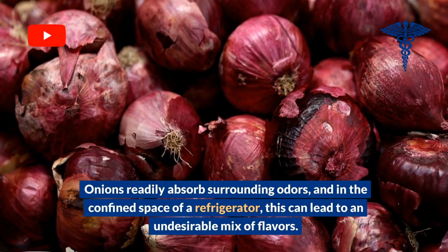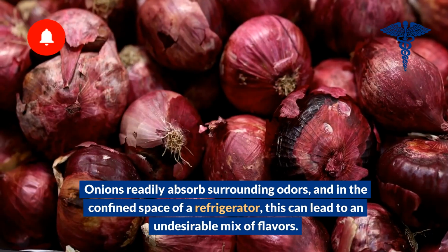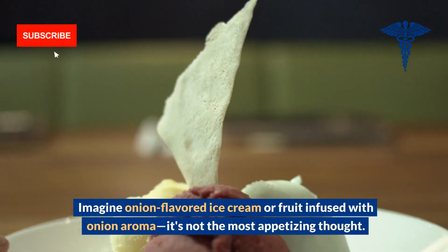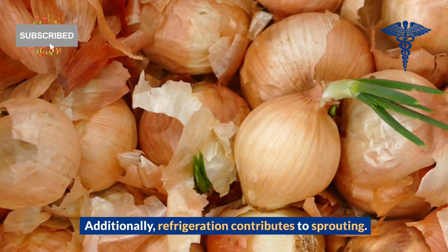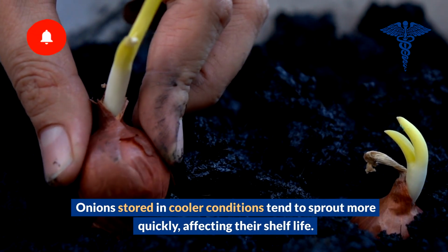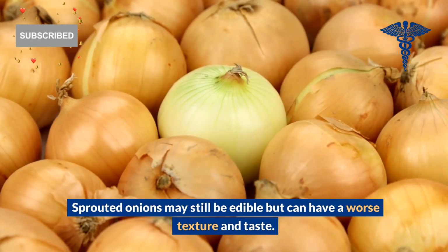Onions readily absorb surrounding odors, and in the confined space of a refrigerator, this can lead to an undesirable mix of flavors. Imagine onion-flavored ice cream or fruit infused with onion aroma. It's not the most appetizing thought. Additionally, refrigeration contributes to sprouting. Onions stored in cooler conditions tend to sprout more quickly, affecting their shelf life. Sprouted onions may still be edible but can have a worse texture and taste.